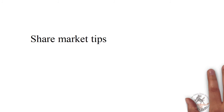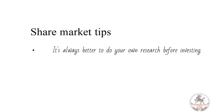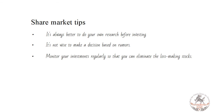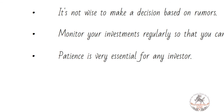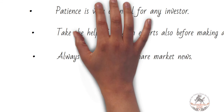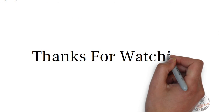Share market tips. It's always better to do your own research before investing. It's not wise to make a decision based on rumors. Monitor your investments regularly so that you can eliminate the loss-making stocks. Patience is very essential for any investor. Take the help of research experts also before making an investment move. Always be updated with share market news.